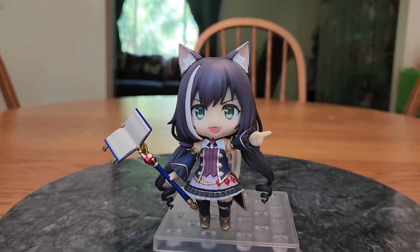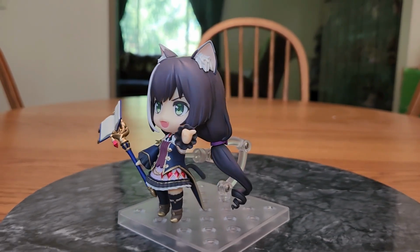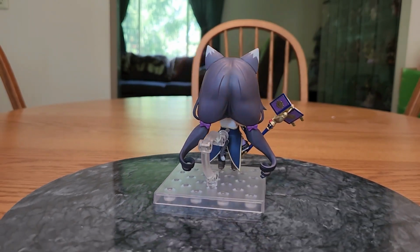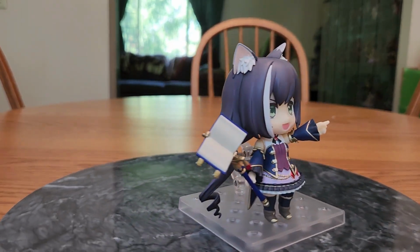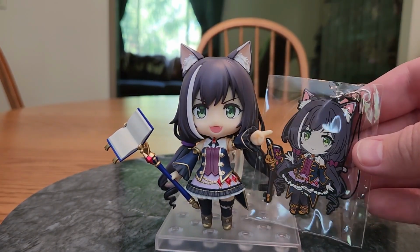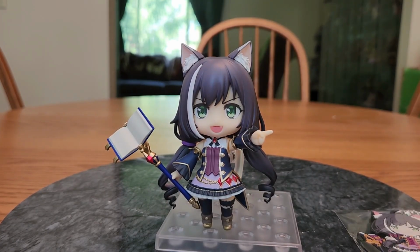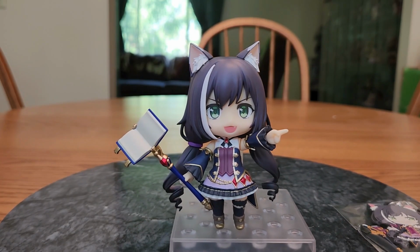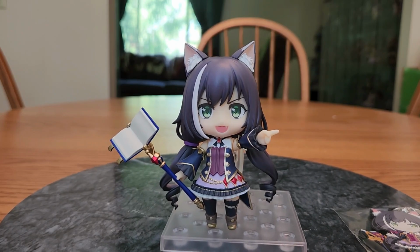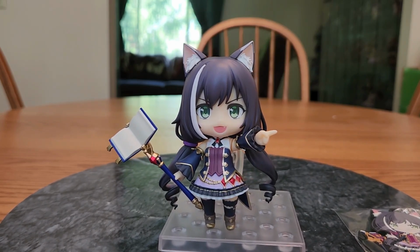So this is Karyl. She is from Princess Connect Redive. She is Nendoroid number 1480, manufactured by Good Smile. This was the Animate exclusive, which comes with the rubber strap as a bonus. She released on May 27th of 2021, and she cost 6,980 yen pre-owned at AmiAmi A-B condition, which was $49.90.